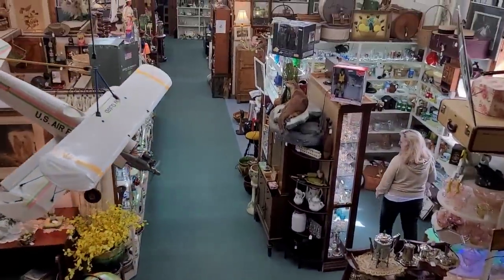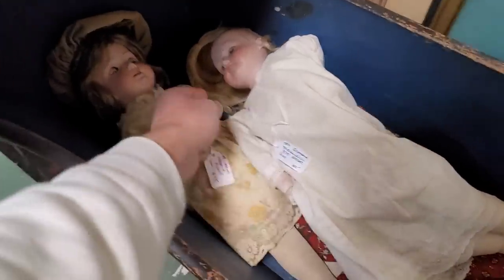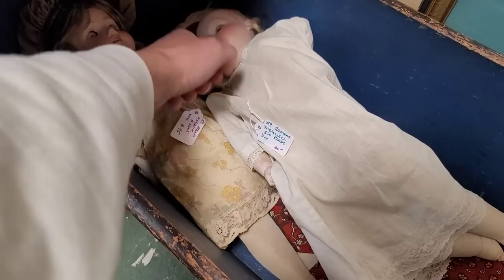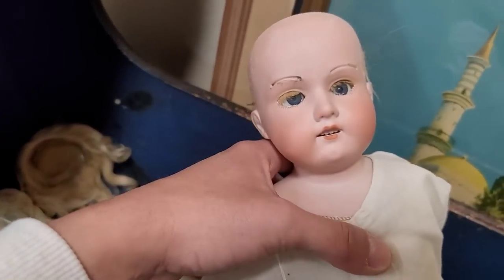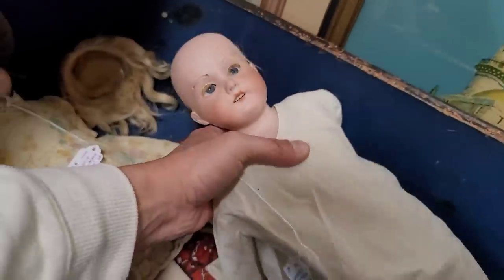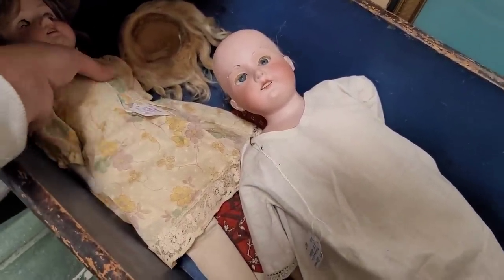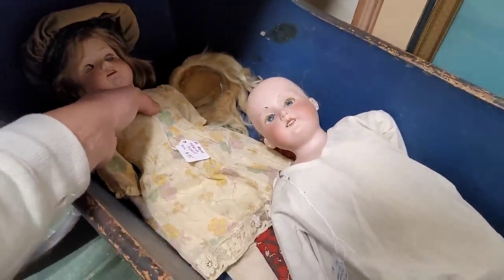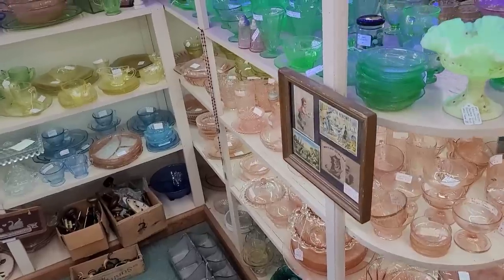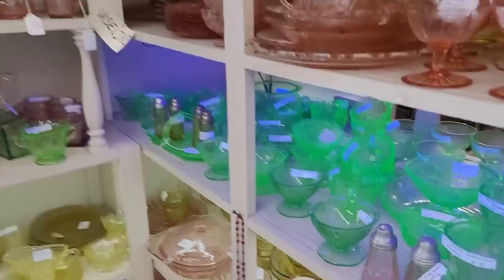All right, we're gonna head down the stairs and hit up the rest of the mall, guys. Totally passed them as we were going up the stairs. An Armand Marcel. I already have enough Armands. This is probably another AM. Marcel Basco. Cute, but I have enough Germans. I really want a French one. Lots of Depression wear. Some Vaseline.